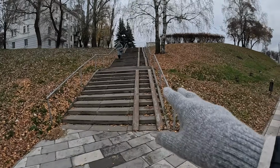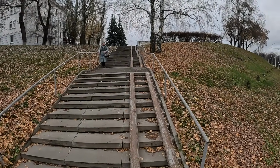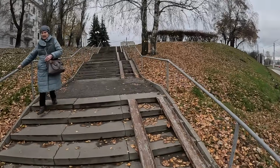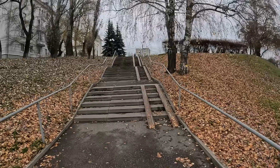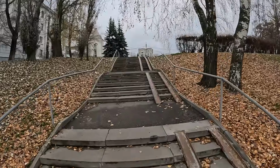Can you imagine going down these on, I don't know, a wheelchair or something, or a pushchair? It'd be pretty crazy, right? That would be a white knuckle ride, that would. We need to try this one day.